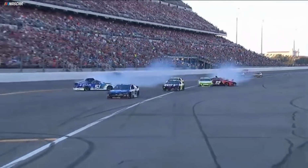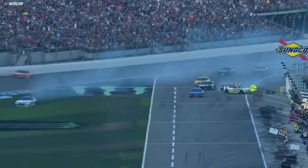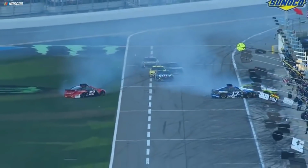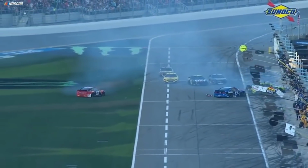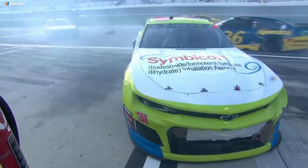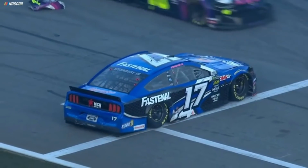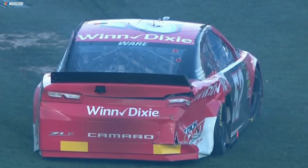Whoa! Car goes around in the tri-oval, spinning, sliding out of control. B.J. McLeod brings out the caution. Stenhouse has wrecked on pit road with Tyler Reddick. Another car is sitting littered in the grass, and we're under caution. That is the 52. That's Cody Ware.